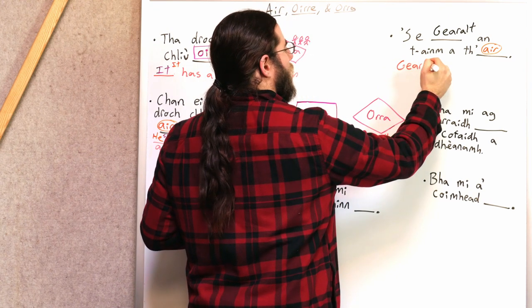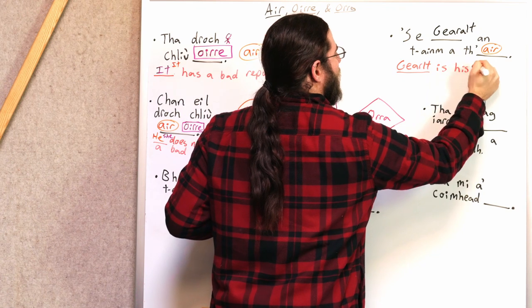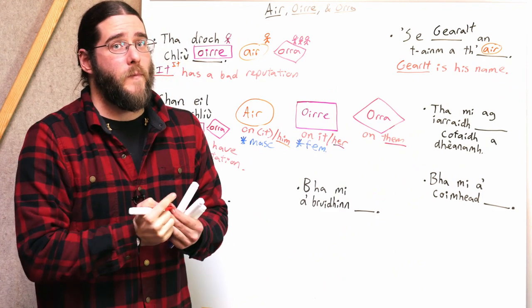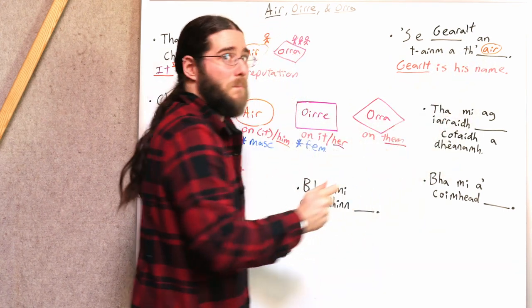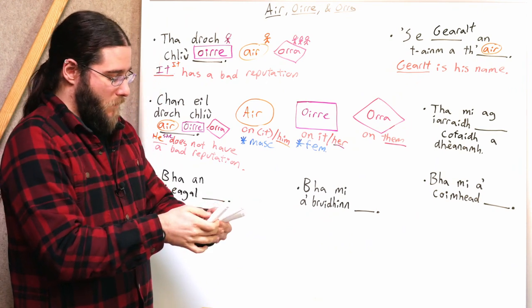Geralt is his name. That's fine. I've smoothed out the translation to Geralt is his name. But literally, we're saying it is Geralt, the name that is on him. It's Geralt, the name that is on him. Gleva.